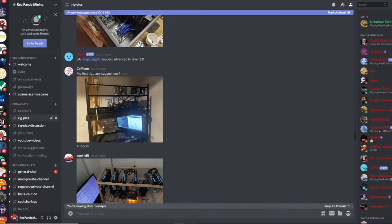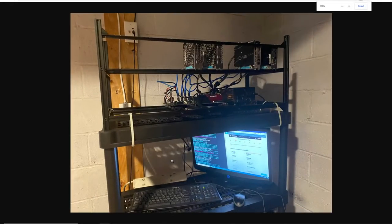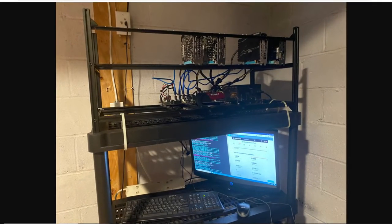Next up, we have another picture here from Coffisser. My first rig. Any suggestions? Let's see here. Oh, look at that. He's got a better frame on, like, a Costco shelf.